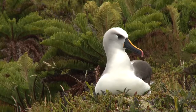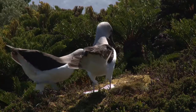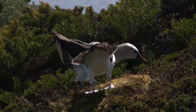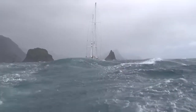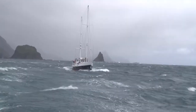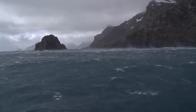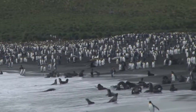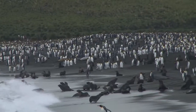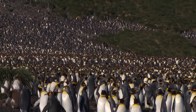It's also the only place in the world where Atlantic yellow-nosed albatrosses come to breed. Head southwest across the Southern Ocean for another 2,500 kilometers and the island of South Georgia rises from the grey ocean. It's teeming with life, including some of the biggest colonies of king penguins on the planet.